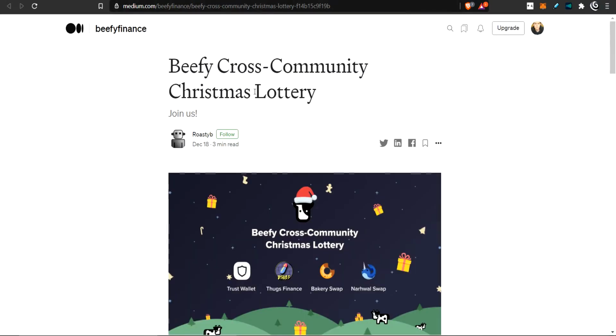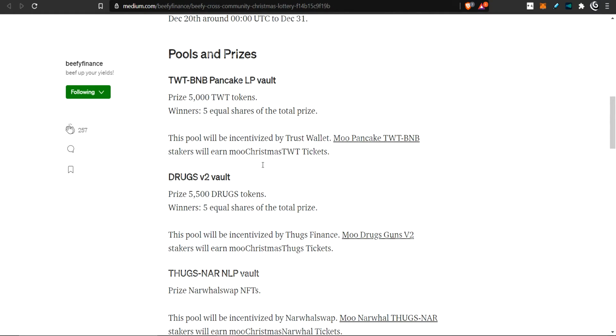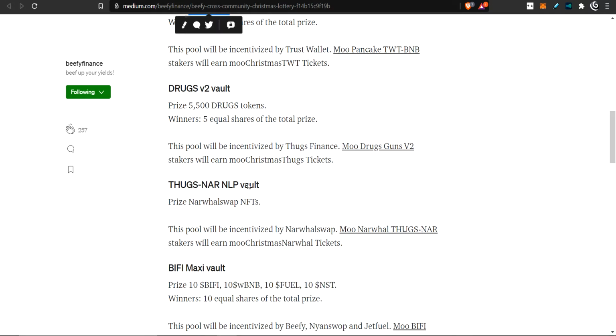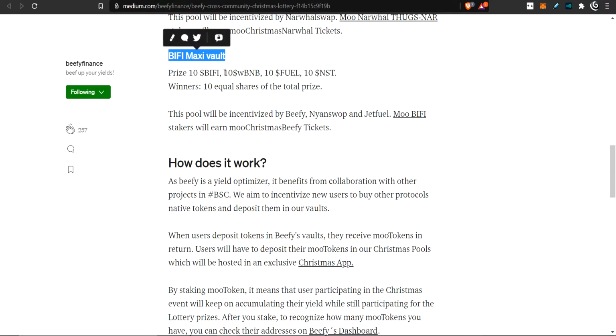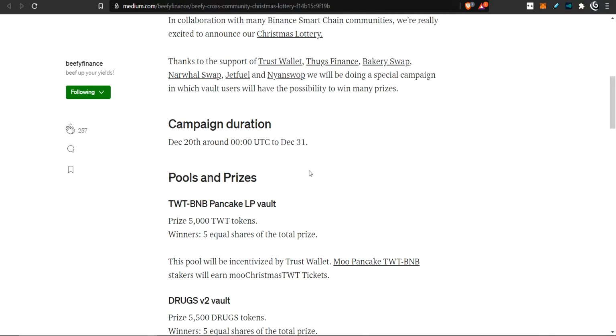So, what is the lottery? This Medium article explains how the lottery is going to work. Basically, you need to stake some Moo tokens, some Vault shares that Beefy has produced, and you can have a chance to win them. There are 4 different Vault shares that you can take part in. You could stake this one and possibly win some of these TWT tokens. You could stake this one, the Drugs Vault, and possibly win some of these drugs. You could stake this Vault, the Thugs Nar LP, and possibly win some NFTs, and this one, the Beefy Max Vault, and you can possibly win some of these prizes. You just stake your LP token into the user interface, and that's it. Then on the first or the second, they're going to draw and say who the winner is. From December 20th to December 30th is the chance you can get some tickets.